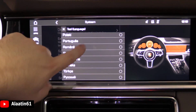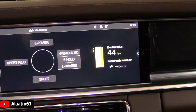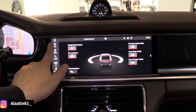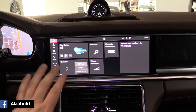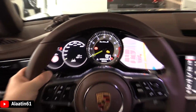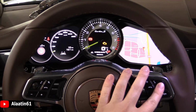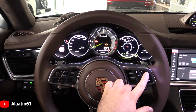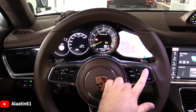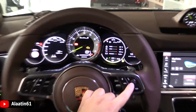For the Panamera Turbo S Hybrid. Hybrid mode. You can go 44 kilometers in total with the hybrid mode, which is really good. Then this is the home page. Let's look at the driver's view. You have 7-inch TFT screens with different views possible. Lap timer, G-force, boost, tire pressure. And this is the important one. You can check every level.